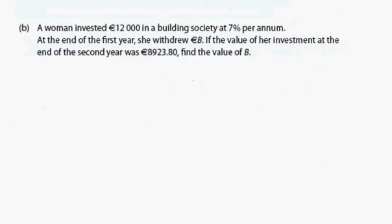A woman invested €12,000 in a building society at 7% per annum.